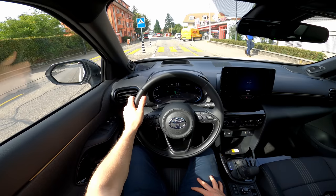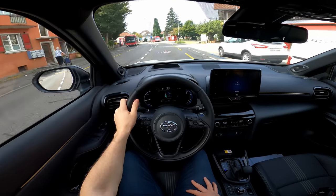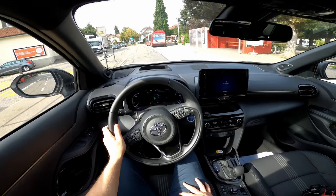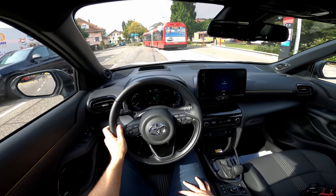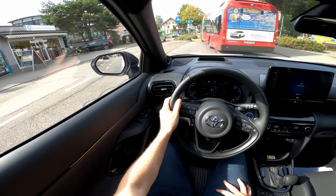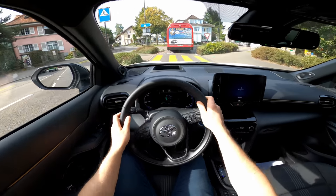We have to drive quite slowly here in the city, but we will also test at higher speed. We will go outside on the highway. I like the suspension very much. I like how easy it is to control the car.